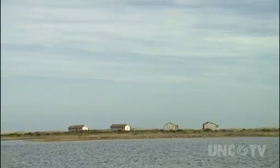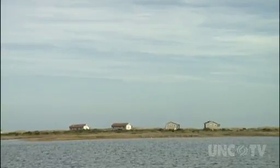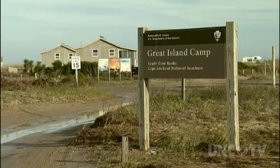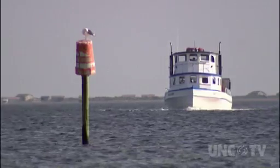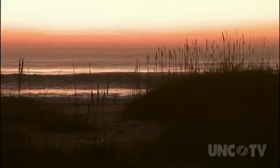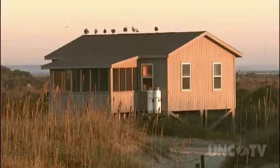The park has been open to vehicle traffic on Core Banks about 46 miles of the park is open to vehicles since it was established in 1976. There's 2 cabin areas, one at Long Point on North Core Banks and another cabin area at Great Island on South Core Banks. You get there by ferry. You can bring your vehicle out there, or you could just go to the cabin and use the beach in front of the cabin.